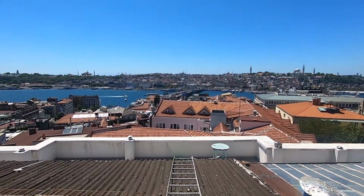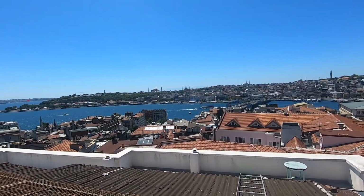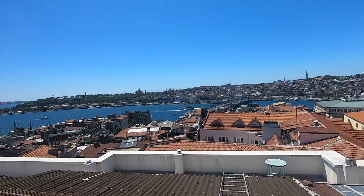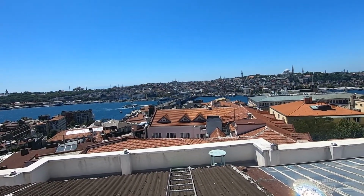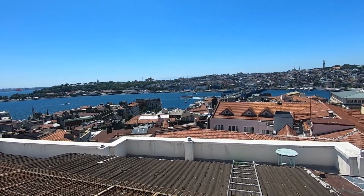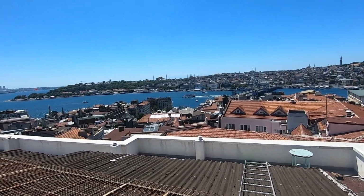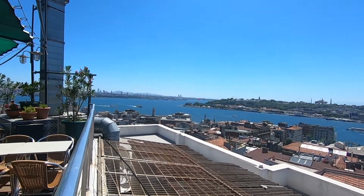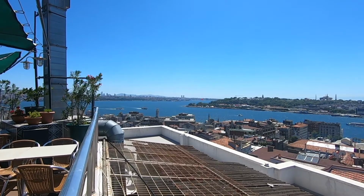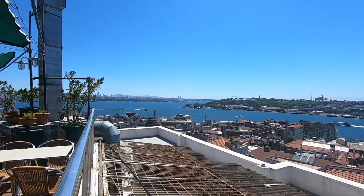It's got the Galata Bridge over here, Suleymaniye Mosque over there, the famous Hagia Sophia and Blue Mosque in that direction. Got the various ferries out there cruising around, going to their various destinations. Kadikoy's in that direction over there, which is where I visited before. My videos are also online as well.